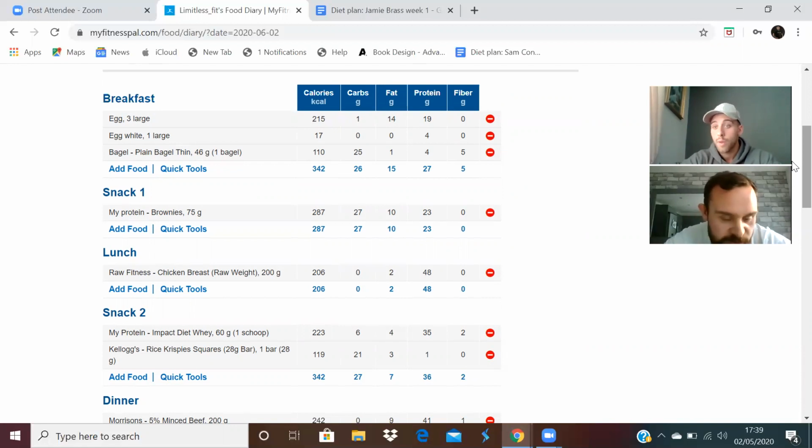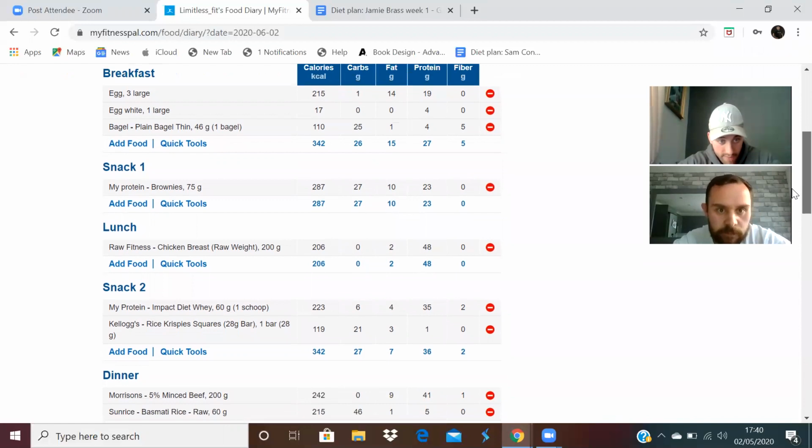Definitely. This is basically what I do all day for clients when they ask for changes from me. I just get on MyFitnessPal, either get on this or on the app and just work it out so I know bang on exactly what they're having. So yeah, back to this. So you'd have that with the Squares bar.